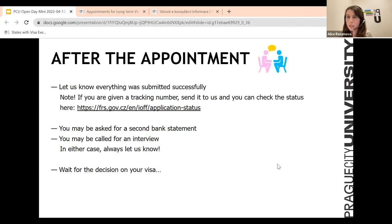And just for your information, it can take around 90 to 120 days for your visa application to be processed from the point you submit your documents. So this might give you an overview of when to wait for the status to change.